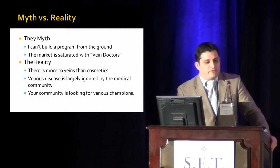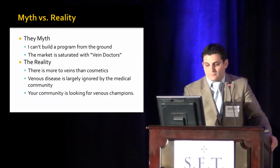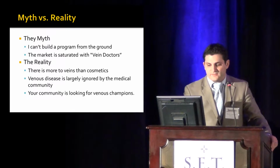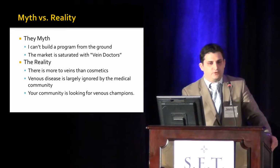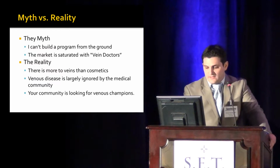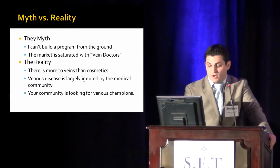So there are myths about what it takes to build these programs. I'm one of the youngest people probably speaking this week, and the myth is that I can't build a program from the ground up. And when you pull up the Yellow Pages or Google or whatever we use now and say, what's out there, it's full of vein doctors. The reality is there's a lot more to venous disease than cosmetics, and I haven't really heard a lot of cosmetic talks today, so that's sort of been already debunked.